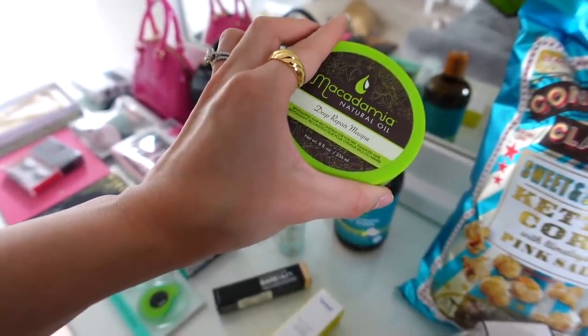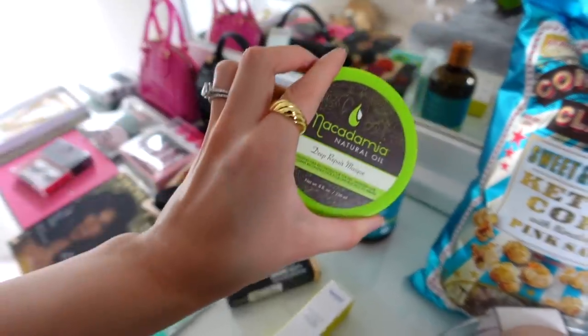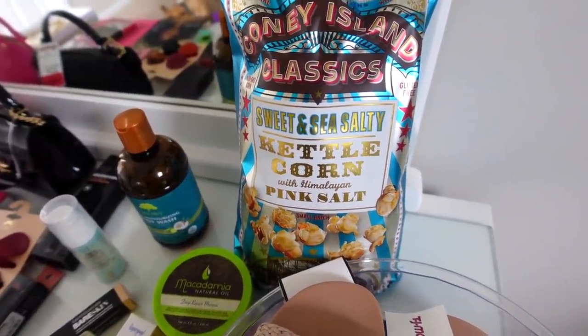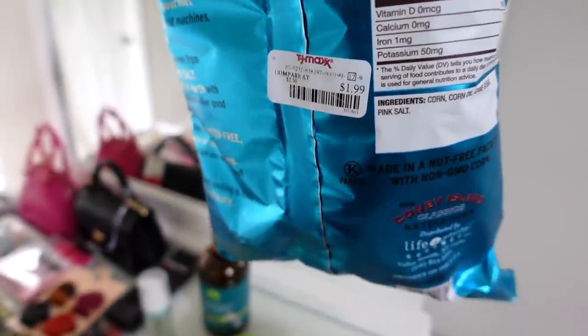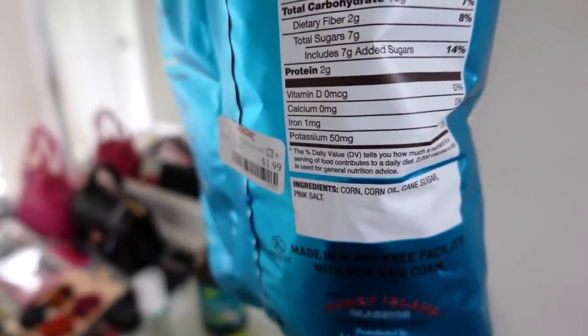I actually haven't used this in a little bit, so I'm excited to have it again because it smells amazing. It's a little bit pricier, but it's so good. I'm telling you guys, it's the best. You know, I couldn't resist some good old kettle corn. This one is sweet and salty, which is my dream. I like this brand too because, first of all, $2 for a big bag of kettle corn. We love that. But the ingredients are minimal too, which I love.